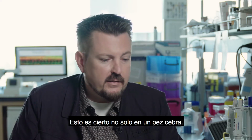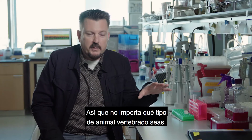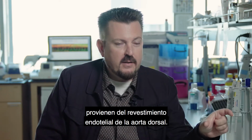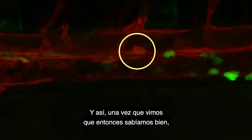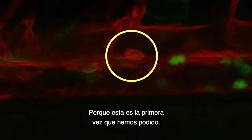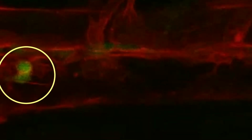This is true not only in a zebrafish, but it's true in a mouse, it's true in people. No matter what kind of vertebrate animal you are, your hematopoietic stem cells come from the endothelial lining of your dorsal aorta. Once we saw that, we knew, okay, this is the event we need to study. This is the event we need to understand, because this is the first time we've actually been able to see the birth of a stem cell.